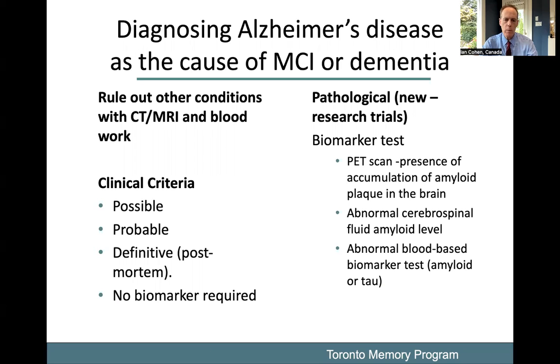So we might describe someone as having either possible Alzheimer's or probable Alzheimer's, but we could never say definitively until someone actually passed away, and we could look at the tissue of their brain and stain it and see these plaques and tangles. So for these clinical criteria we've been using for years and years, there's no biomarker test. There's no way to confirm that this is the disease until someone passes away. And this is still pretty much how it's practiced in the community.